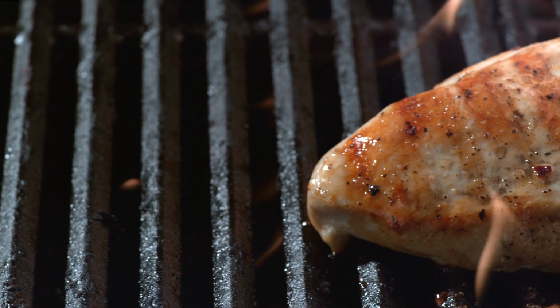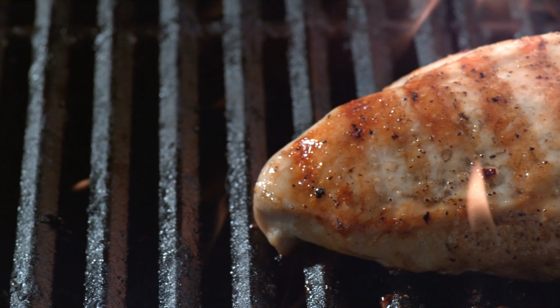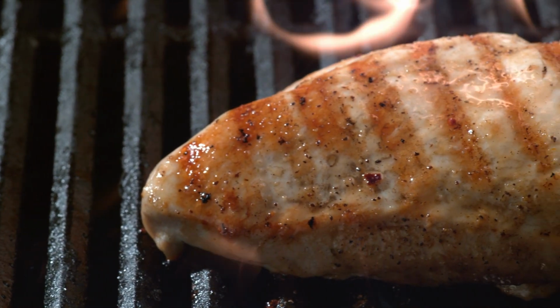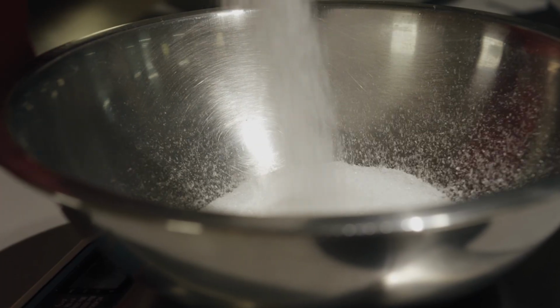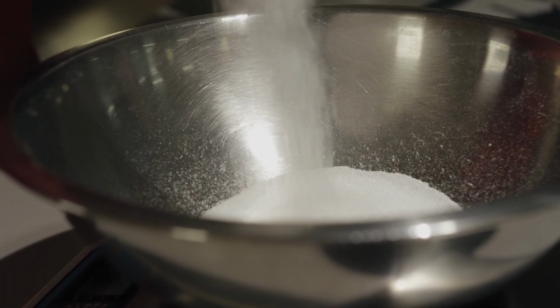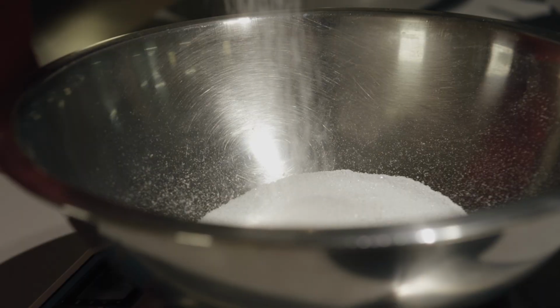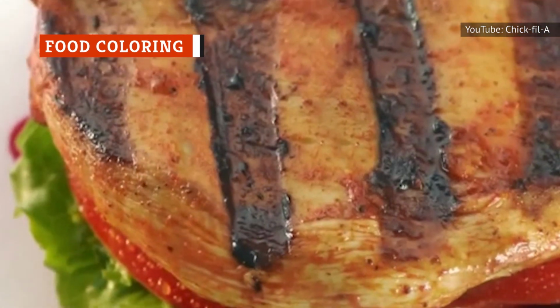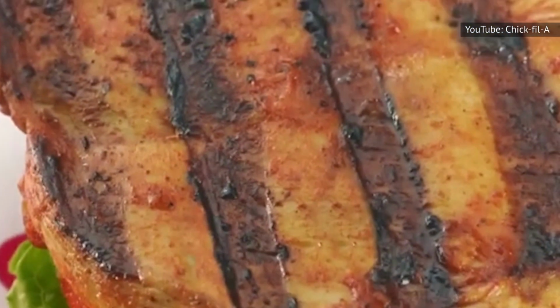While many chicken products do contain sugar, it's usually pretty limited. If you're keeping an eye on your sugar intake, or you know you need to monitor your blood sugar response, make sure you're looking at the nutrition information to note how many grams of sugar are included in your favorite chicken meal.